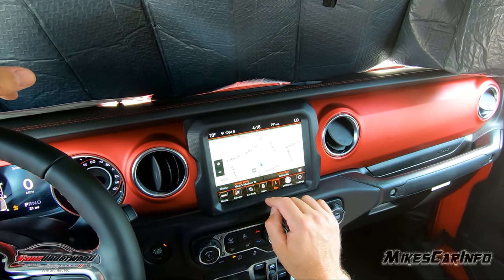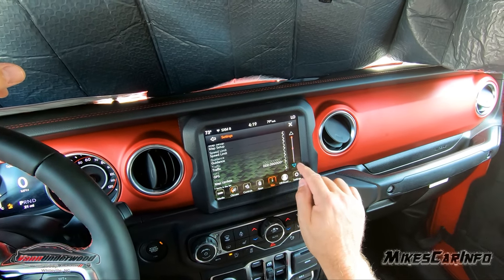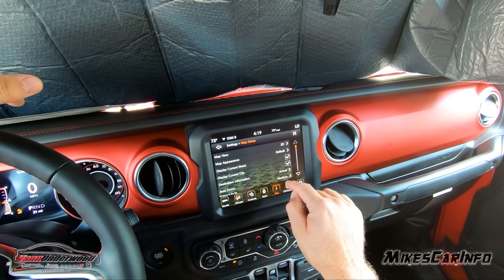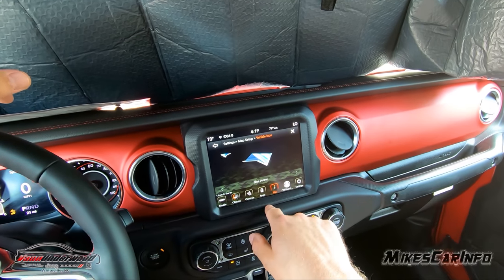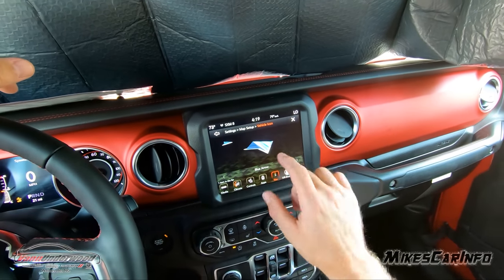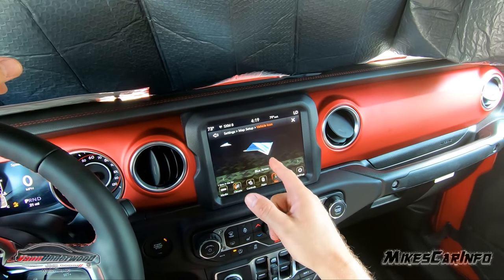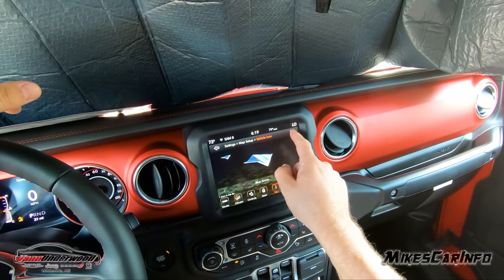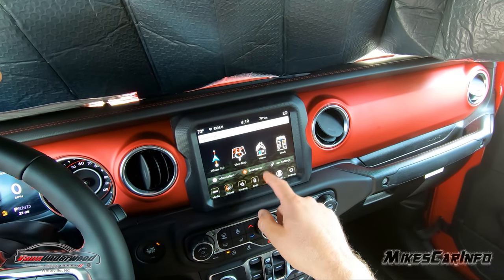Let's go back out of that. Now let's go to nav settings. So this is kind of bugging me that it doesn't have... Let's go to map setup. Where is it at? Vehicle icon, there it is. See, it has a blue arrow. We don't want to see that. Oh, this vehicle doesn't have the little Jeep. I want to see a little Jeep flying around in there, driving around while I'm driving. Oh well, maybe that'll be in an update or something. The Wrangler has that. Other vehicles have the ability to change the icon. I don't like that. I think they should update that.